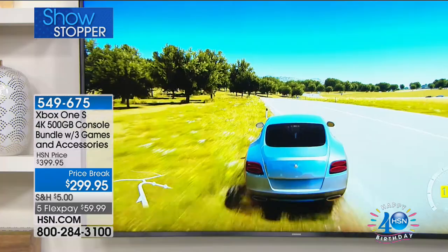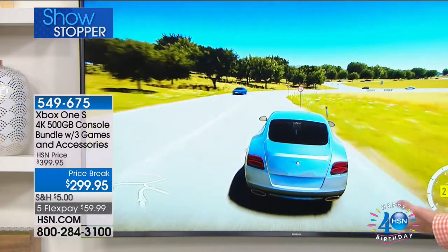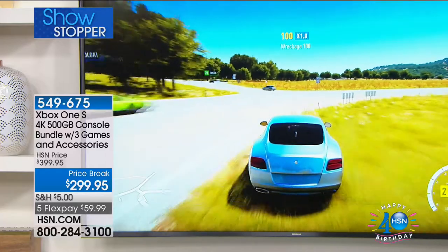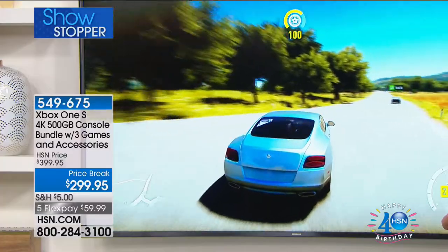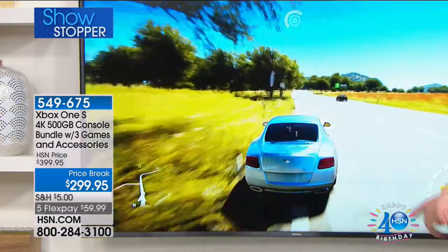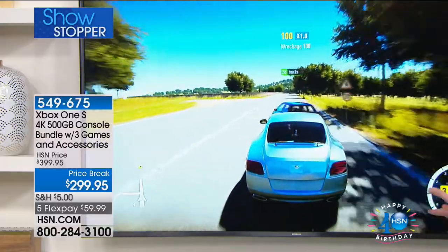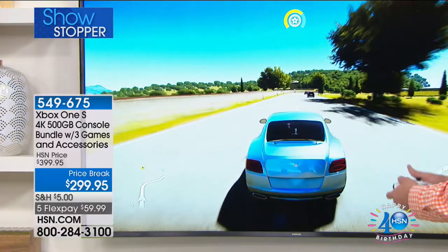And this right now is Forza Horizon 2. The Horizon team, the Forza team, went to Italy. They took some amazing videos and pictures, and they recreated the Italian countryside here in Forza. So you're gonna be driving through the Italian countryside on all these different missions. It looks so incredible. And driving a Bentley, by the way. It's nice to drive a $300,000 car and push people out of the way. But you're able to do it now with the remote.